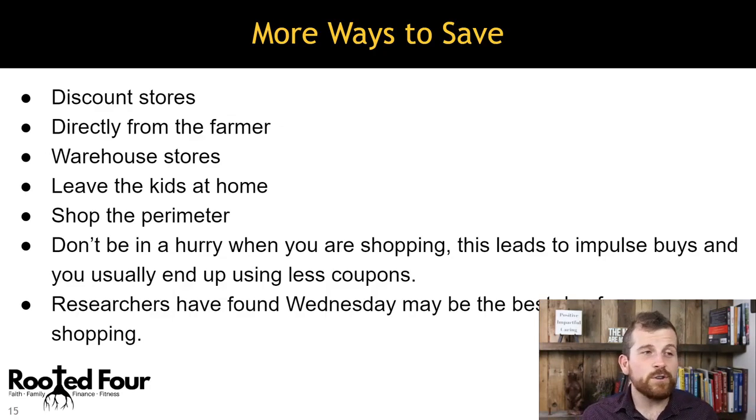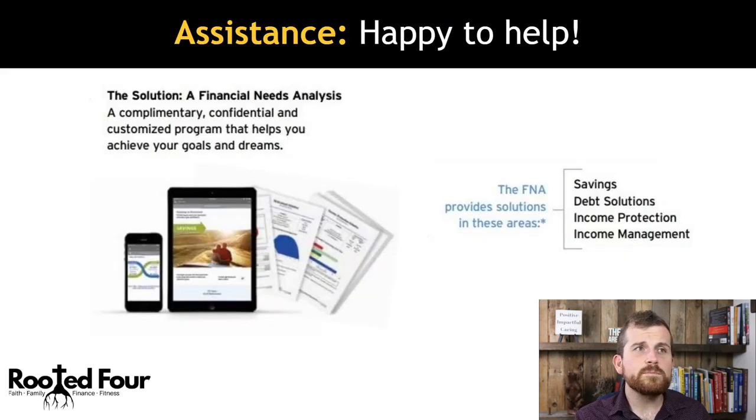If you're going to grocery stores, researchers have found that on Wednesdays, they may be the best day for grocery shopping. It's going to be just in the middle of the week. There might be potentially more sales.